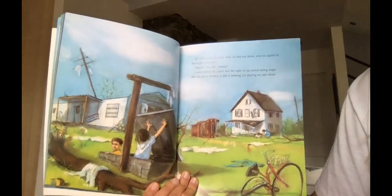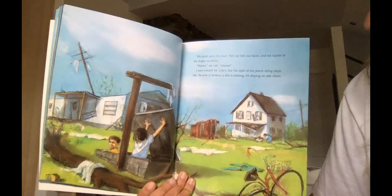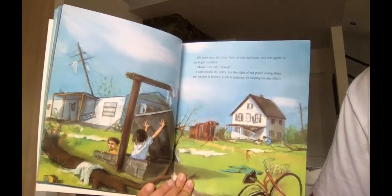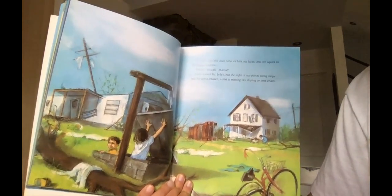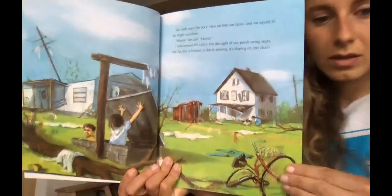We push open the door, new air hits our faces, and we squint in the bright sunshine. Mama, we call, Mama. I turn towards Mr. Lyle's, but the sight of our porch swing stops me. An arm is broken, a slat is missing, it's sloping on the chain.